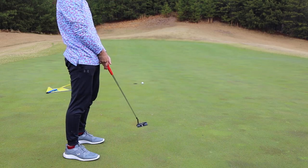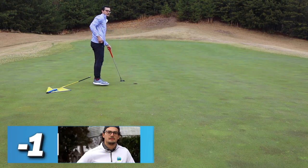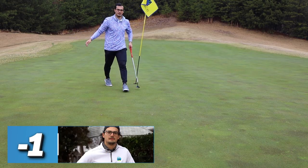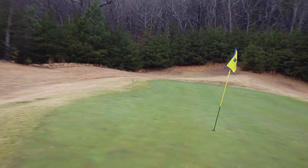Turn it! Oh my gosh. That's a tough one right there. After that amazing birdie I just had, too. That's part of it, though, you know. That's part of the game right there. Kind of underestimated the greens on that one.